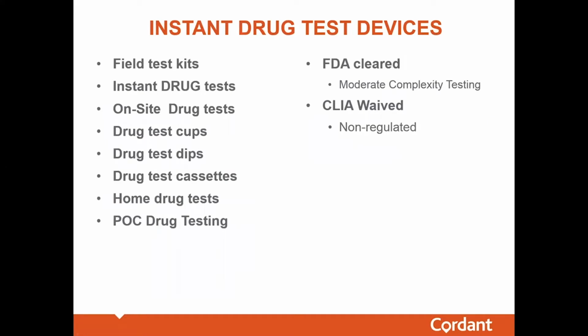Now, the instant drug testing devices come under a variety of names, and I may use these interchangeably. I tend to be kind of sloppy in this regard, but some are called field test kits, instant drug test, on-site drug test cups, drug test dips, drug test cassettes, home drug test. Many of the pharmacies, the drugstores, sell home drug testing for use in the home. Another name is point of care drug testing. Basically, regardless of the name, the devices are essentially the same.